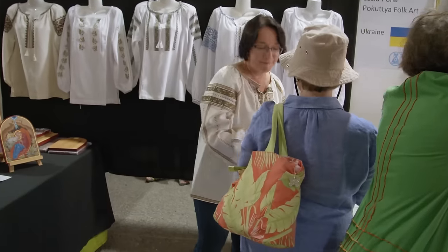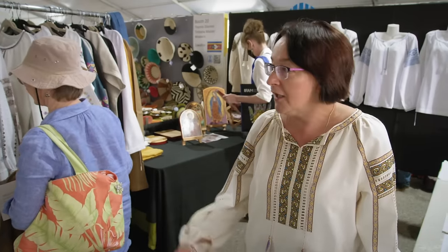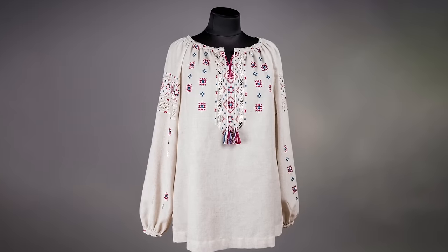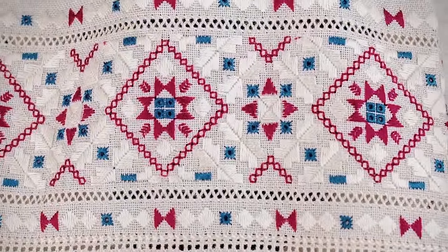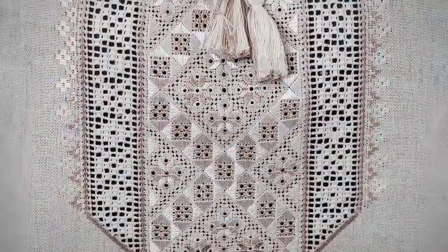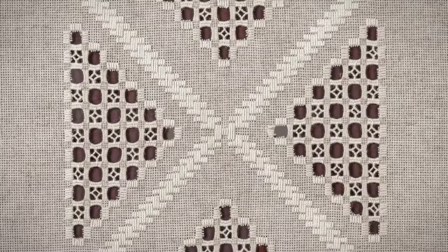It's a very big help for us, especially for now, when we are in a war. And for now, 90% of working places are lost in Ukraine. So you can imagine, what does it mean? At the beginning, I couldn't do my work. I couldn't do embroidery. I was just hoping that maybe the war will stop, but it keeps going and going and going. So I started to do my textile again. So it's like art for survival, I would say.